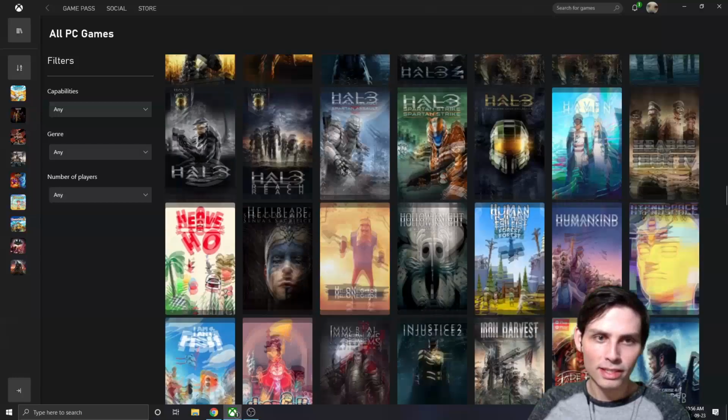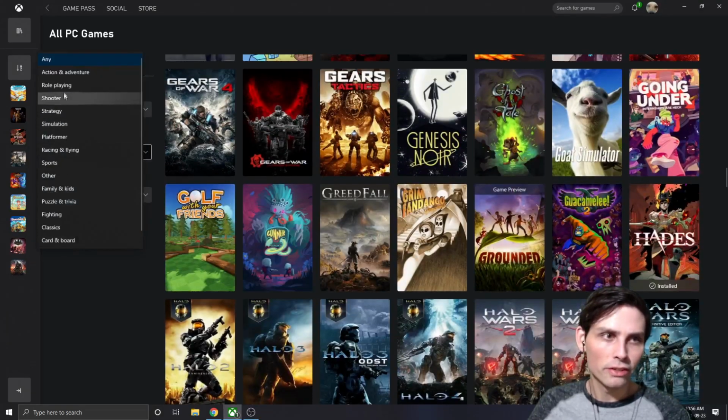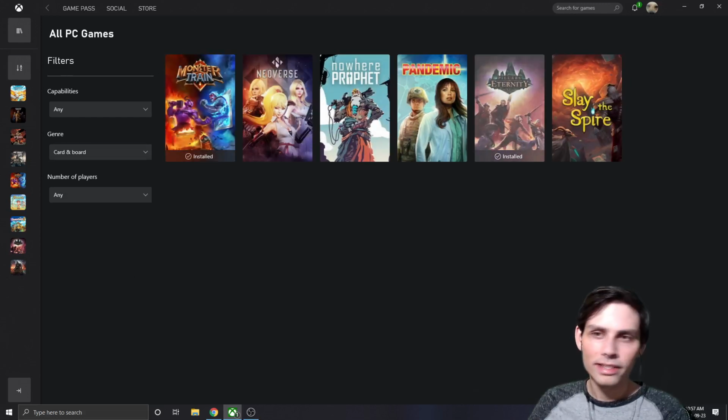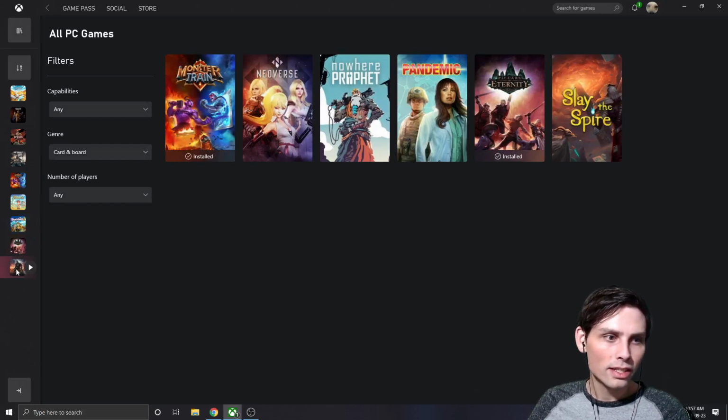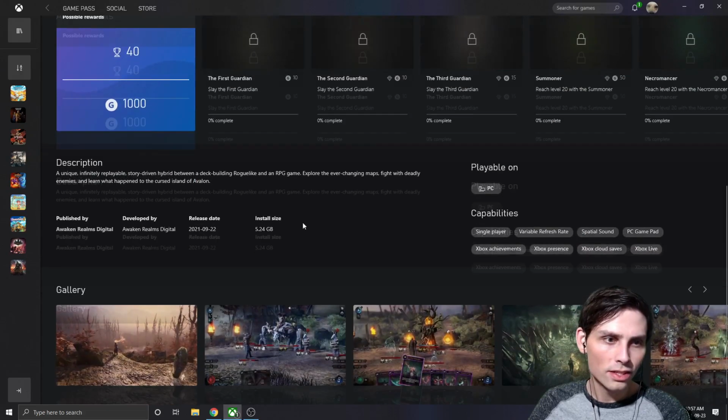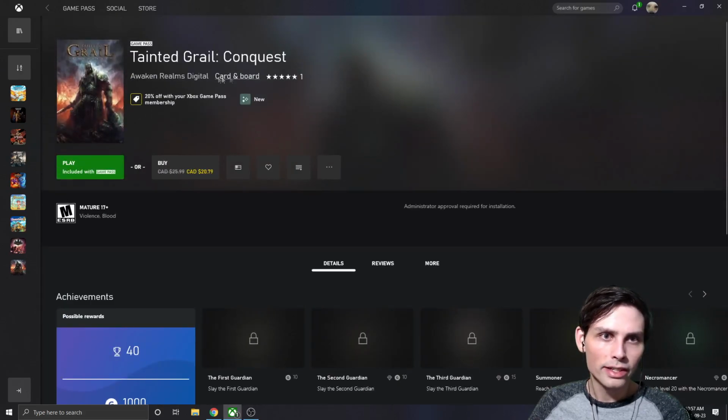Now, what kind of sucks about this is, say I wanted to filter and go to genre, they don't have all that many. Like, Steam has way more genres than this. Like, card and board being combined is a little weird, but they have few enough card and board games where they're stuck here. But look, why isn't this game here? Why? It said that this is card and board, didn't it? It just says new up here. Yeah, card and board. It's up here.